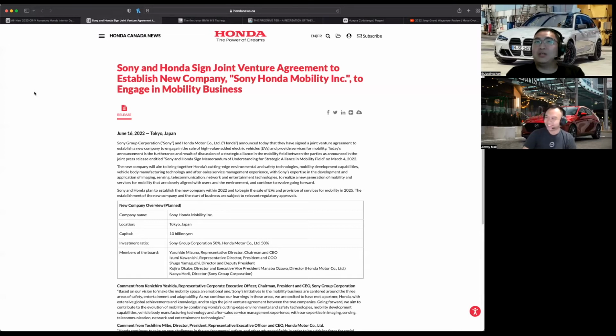GMs tend to not last that long, but maybe their transmission outlasts the car. But GM is not known for crappy transmissions. It's when people partner with GM that they end up with crappy transmissions. I had a BMW 328 that had a GM partner transmission, and I lost reverse.